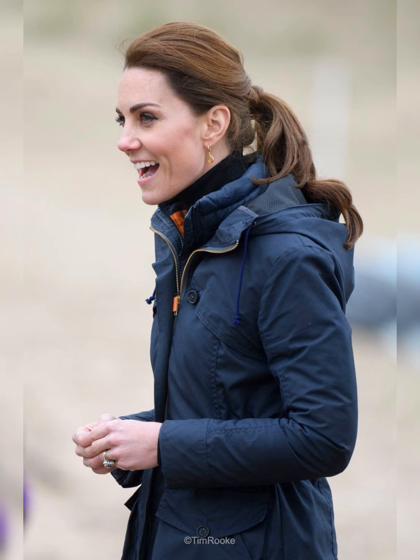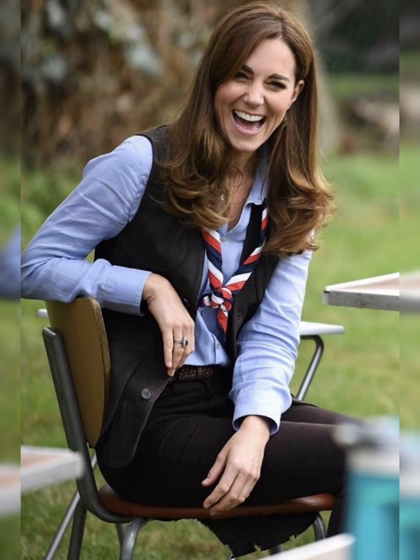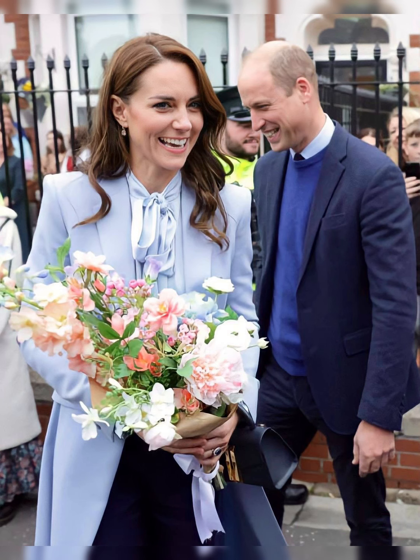But Kate's style is not just limited to formal events. Her everyday outfits are always chic and relatable. From classic trench coats to stylish sneakers, Kate's wardrobe staples are must-haves for any fashion lover. And the best part, you can recreate her looks without breaking the bank.